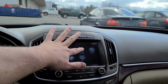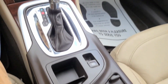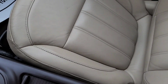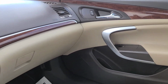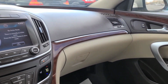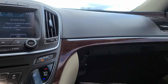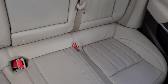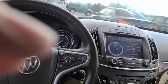Got OnStar nav. But God, this is a clean little rig. I mean, seats are in great shape. This thing has not been beat on at all. Oh yeah, got our books. Fairly clean back there. I have never driven one of these. I've always wanted to, though.